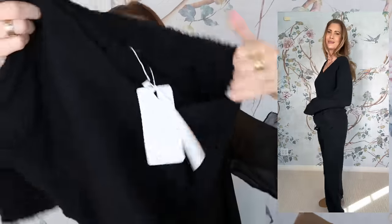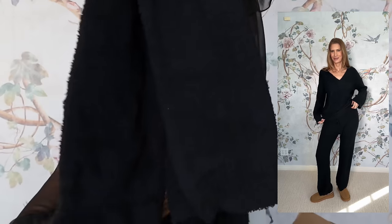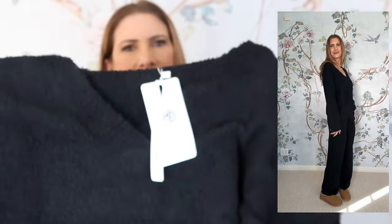Oh, I'm excited about this. I'm gonna try this on over here. This is a lounge set, and it is a kind of a Skims material, you know, that fluffy, sweatery material. And it is a V-neck black top and a pair of pants, and I will let you know if they fit. We're gonna look over here. These, I think I ordered in a medium, super soft, and I just thought they'd be great for lounging.